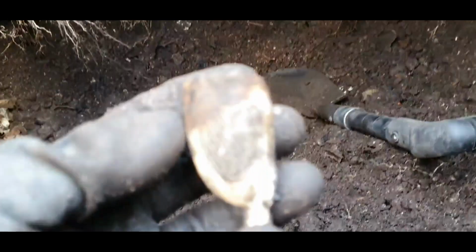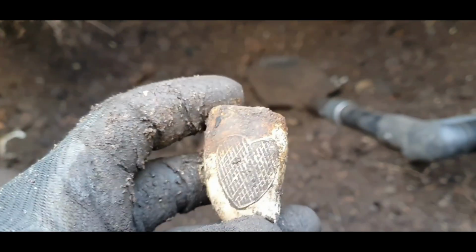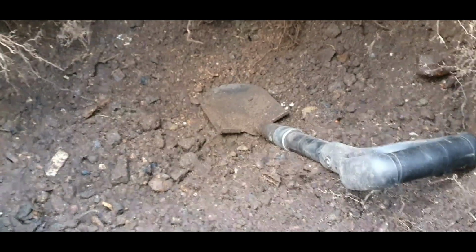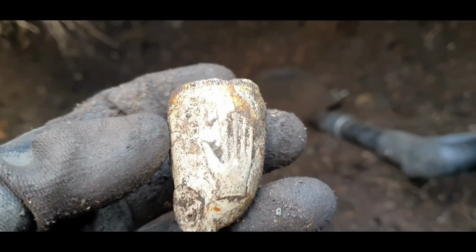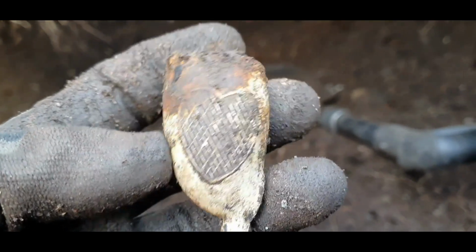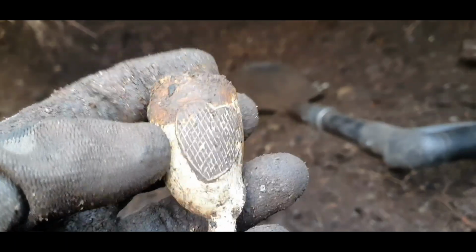Give it a wipe. We have a love heart. It's a shame I didn't find this on Valentine's Day. But we have a love heart. And on the other side, we have a hand. Now, has anyone ever seen this design before? Anyone out there? We've got a heart and a hand. But yeah, I'm chuffed to bits with that.